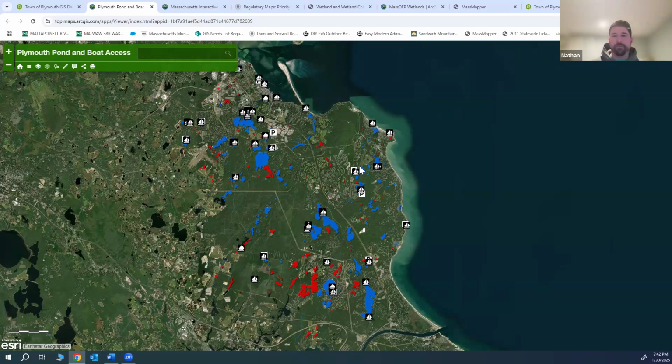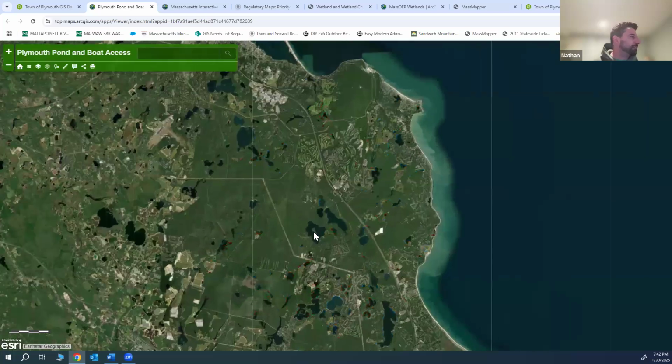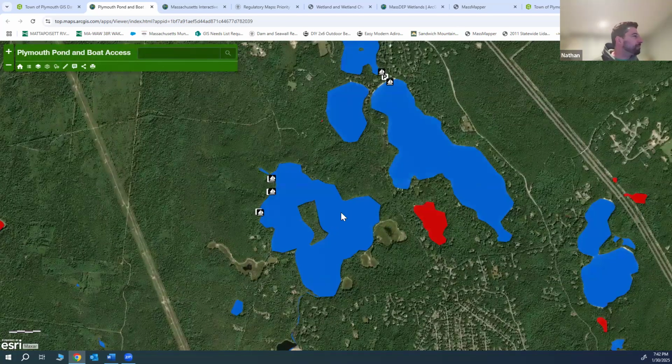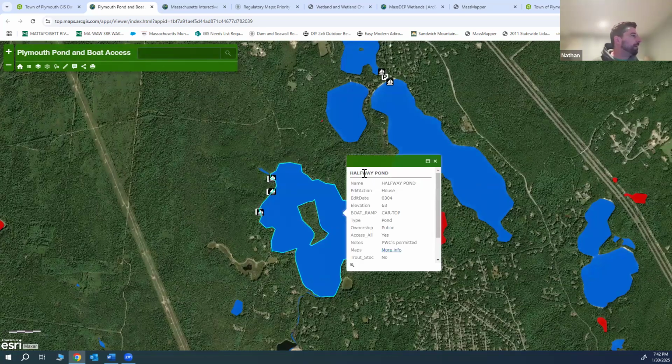which is it tells you what ponds the public can access, which ones are private, which ones you can park near, which ones have boat ramps, things like that. So if you zoom in on, I don't know the ponds as well as everyone else, but let's say, okay, halfway. So it'll tell you where you can launch a boat. And then it usually tells you if it's stocked.